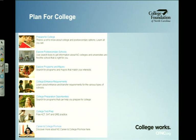Planning for college. We allow students to find out how to plan for college, and we want them to find this out early on, and we want to continue to keep them abreast of what they should be doing while they're in college. We allow students, of course, to explore post-secondary schools. So we have a link to all 110 colleges and universities across the state where you can take a virtual tour of those colleges and universities.